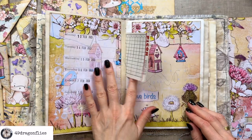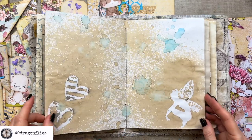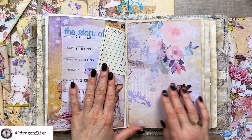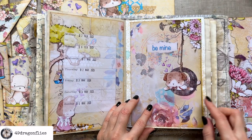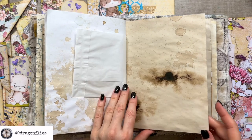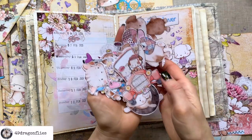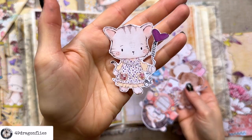And this is week 2. We have a little paper here that we can add something to. Here's our lovebird page. This one I left empty. I still need to decide what to do there. So there's the next week. I love these colors here. Then we have this one here with Simba swinging in the tire. Again, more space for some extra fun. And here as well. I have already cut out all my clip art, so that is ready to go. How cute is she with her little heart balloon?